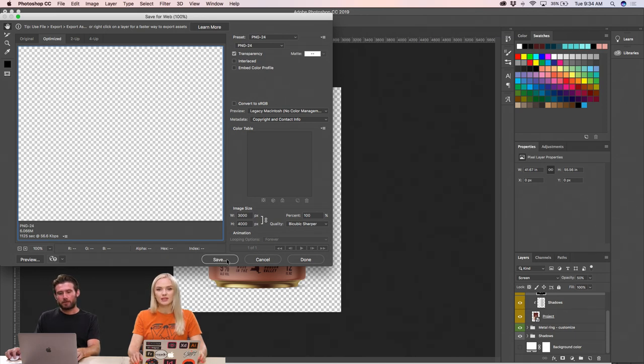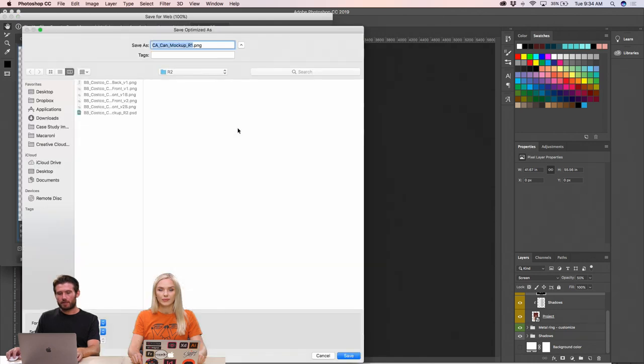Yeah. Saving for web saves it in RGB, right? Yep, RGB. So typically we send interactive PDFs, which is RGB, because it's a little bit smaller, easier to email, but you still get decent quality from it. Mm-hmm. Awesome. Cool, so export that.